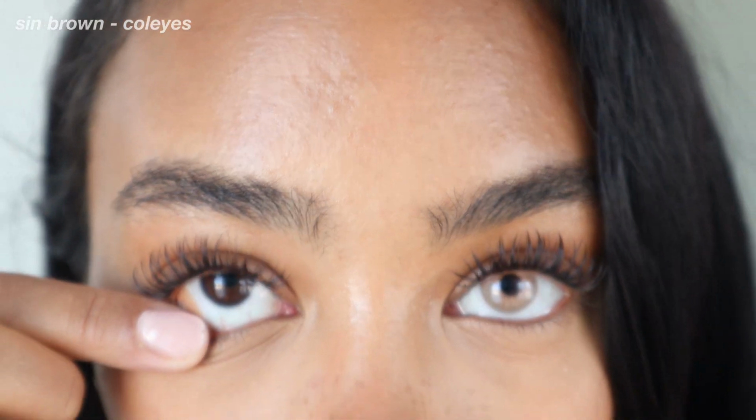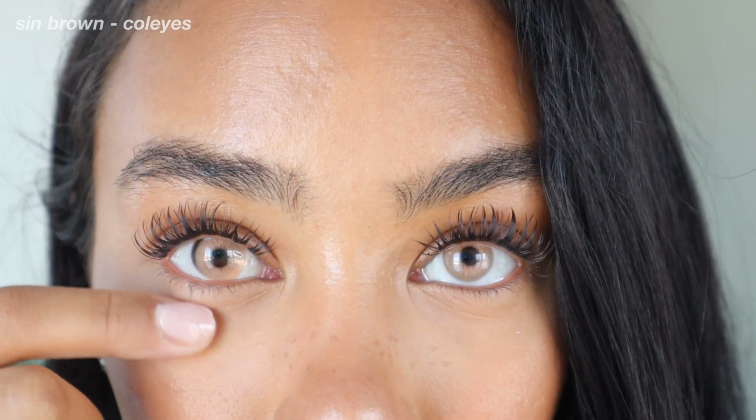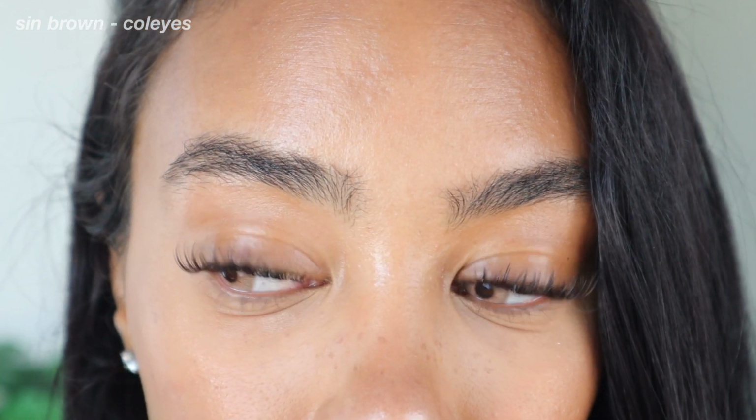I did find two others that are a little bit better, I think, actually. We're going to go on to Sin Brown next. Sin Brown is overall one tone of a lens with that beautiful tawny shade. Now, it does kind of remind me of Sicily Brown, but instead of having a two-tone effect, you're just getting one overall color, and it is very intense, it is very bold. It almost looks like cat eyes.